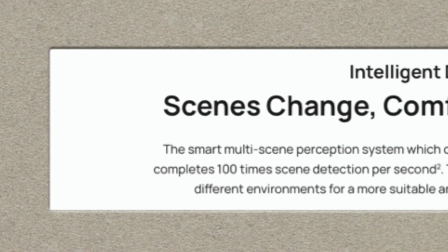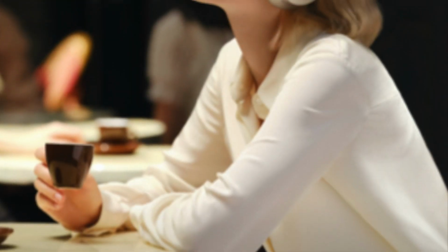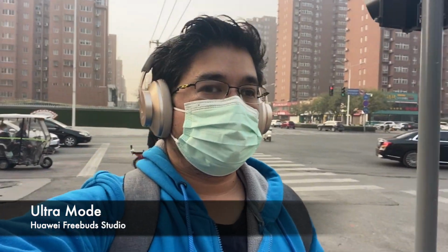Huawei Freebuds Studios will give you intelligent dynamic ANC with scene change, a smart multi-scene perception system which uses an IMU sensor and microphone to complete 100 times scene detection per second to adjust the ANC mode to your environment. 3 modes, which are Ultra mode with complete ANC, General mode, which lowers the ANC so if you're in a cafe or restaurant, and Cozy mode, which reduces the sound of air conditioning sounds and computers.